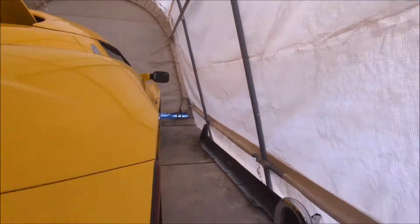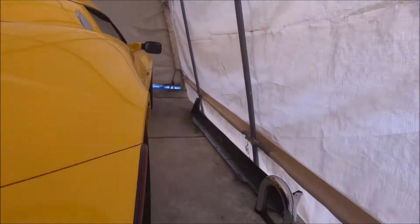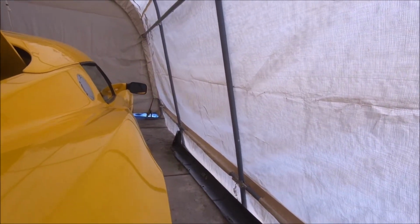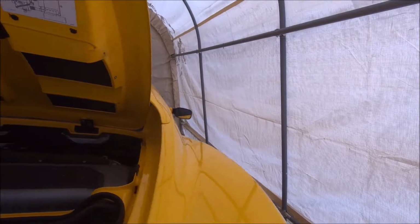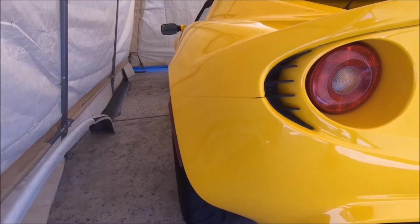You can actually see the difference. So there's no camber on the left side of the car. On the right side, there's quite a bit. I don't know if it's going to come through on video, but once we get that new adjustable camber arm in, then we should be able to get the camber right on both sides.